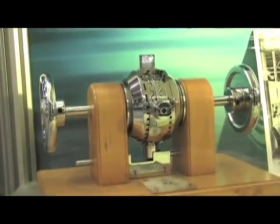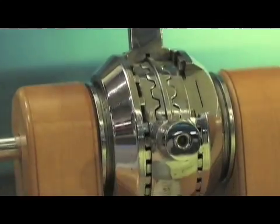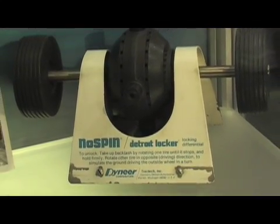There's an awful lot of history that goes into this Detroit Locker, isn't there? Absolutely. It began as a no-spin back in the 30s. Basically, it was a construction product, big heavy truck stuff. After the Depression and World War II, it was used back then. And it came when all the muscle cars started coming out in the late 60s. They were looking for something a little bit better for the track and some other performance things. So basically, in 1969, the Detroit Locker brand name was born. And it came out as a brand of the corporation and really became a hardcore race part.